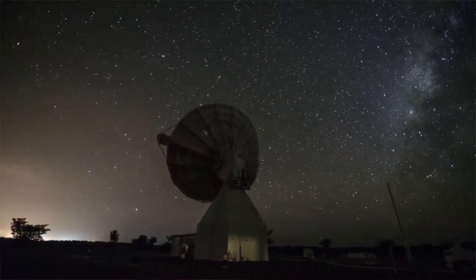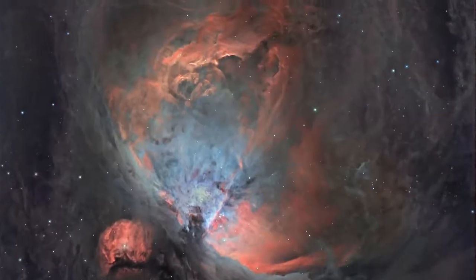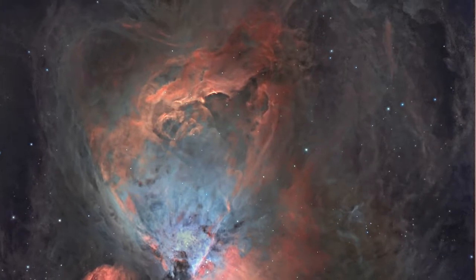Space is so interesting in itself. There's a lot out there that we don't know all that much about. So it's quite fun and exciting to go and explore it.